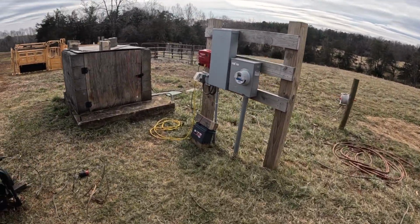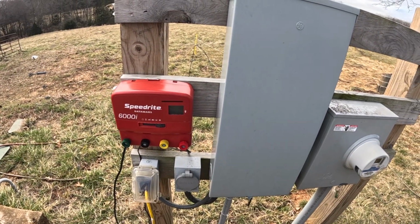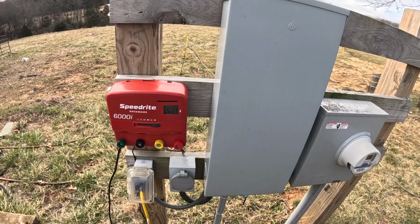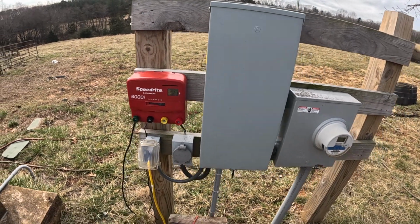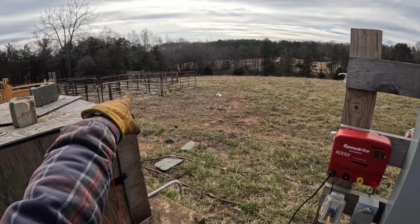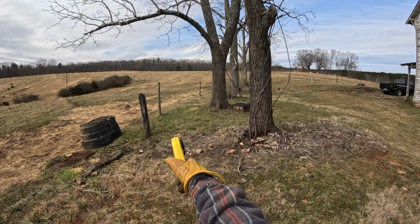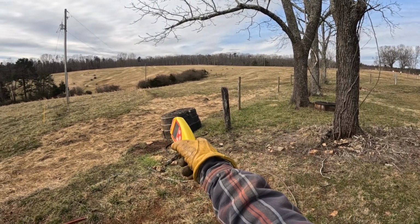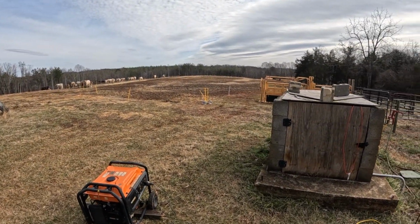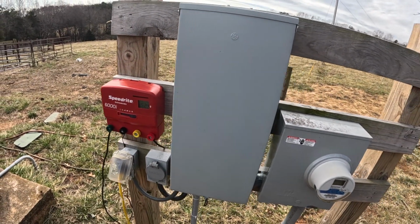All right, so it is turned off here. I'm gonna turn this on. It's powering up. We're at 5.3, which is kind of expected because we have this entire fence, from all the way down there in the bottom where we just were, all the way up here, across through here, from here all the way up there to the corner, and then we have at least 2 or 3 strands of polywire getting ran, and then we have this entire field over here getting ran. So that number of 5.2 is correct.